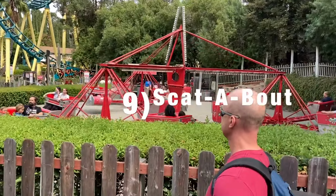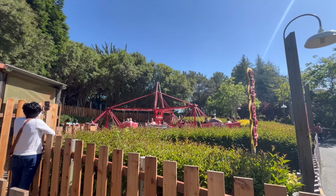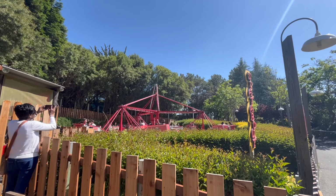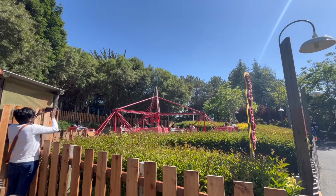Number 9, Scatabout. Another cloned ride, but this is a good one. It's your classic scrambler attraction. Per usual, there are some awesome laterals on this, in particular if you're sitting on the right side of the seat. I also like this ride's location, kinda set in a corner in the back of the park. Because of its placement, it'll have a manageable line even on really busy days.